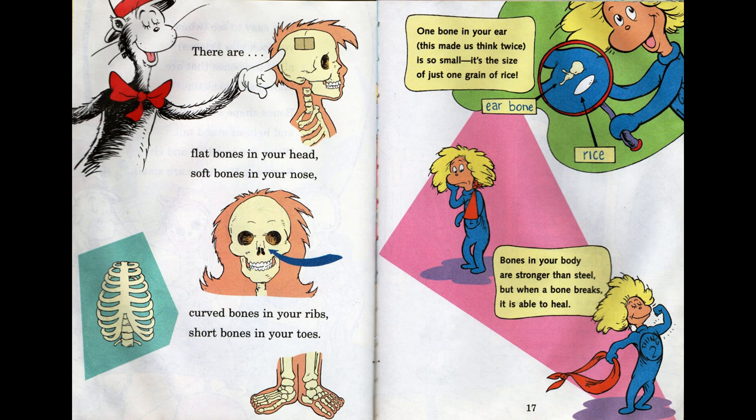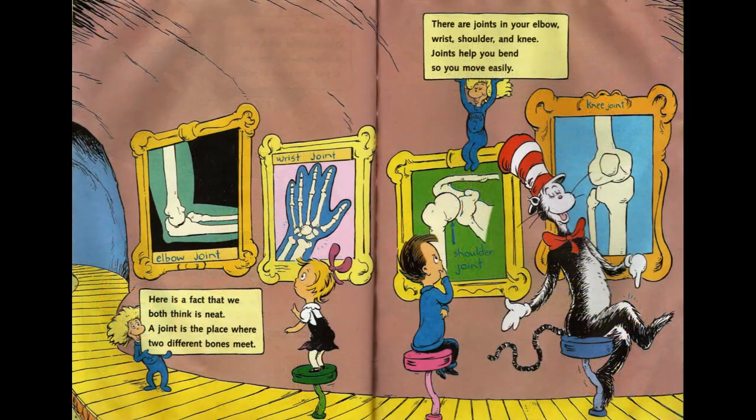This made us think twice. It is so small, it's the size of just one grain of rice. Bones in your body are stronger than steel, but when one bone breaks, it is able to heal. Here is a fact that we both think is neat. A joint is a place where two different bones meet. There are joints in your elbow, wrist, shoulder, and knee. Joints help you bend so you move easily.